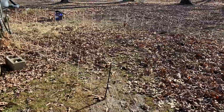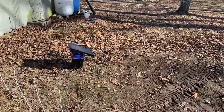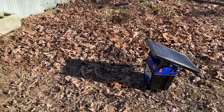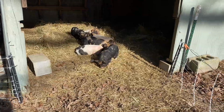The fences aren't that bad. It's more the solar chargers. And you don't have to go with the solar charger, but we're not very close to a lot of electrical outlets when we're moving them through the fields. So that is the reason we go with the solar. But our favorite option is the Premier One electric netting. It works great for the pigs and helps keep some predators out.